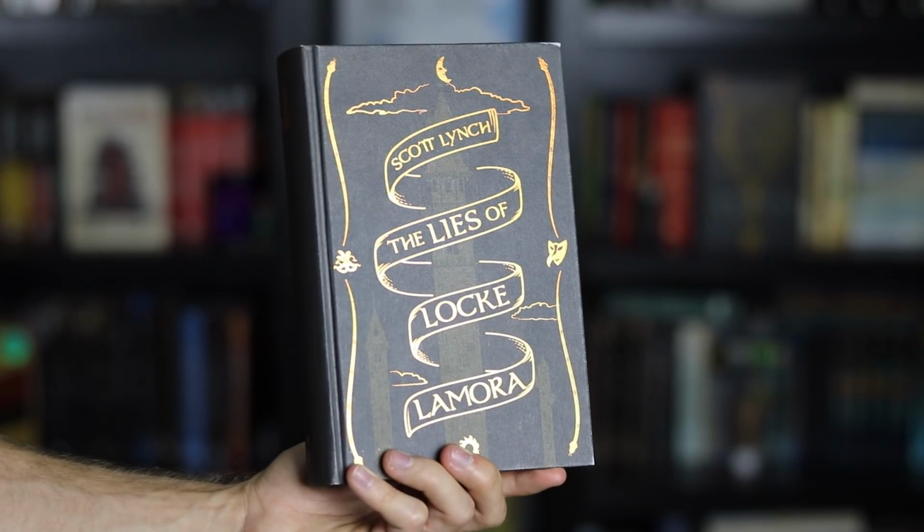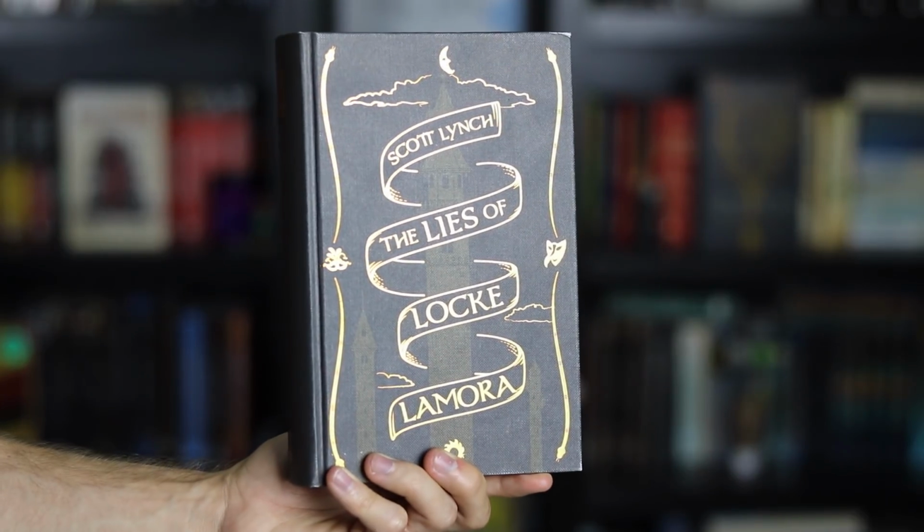It feels like a hardcover. It is The Lies of Locke Lamora by Scott Lynch. This is like the 10th anniversary edition, I think. This edition is beautiful. Thank you so much for sending it to me.